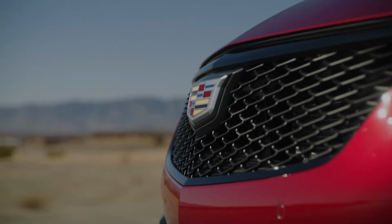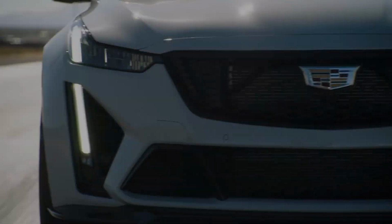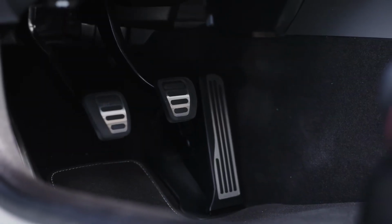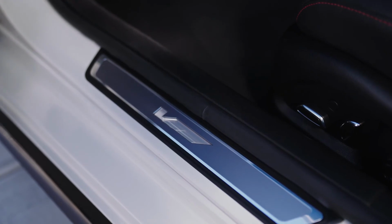So price-wise, for the CT4-V the base price is going to be just under 60,000 US, and for the CT5-V, just under 85,000 US. If we're looking at the Canadian price, there's not a big difference. It's CT4-V 65,000. And for the CT5-V Blackwing, it starts around 88,000 Canadian. So not a big gap between Canadian and US. Maybe it's cheaper for someone in the US to buy it in Canada, but I'm not sure about that. So that's the price I've got from Cadillac Canada.